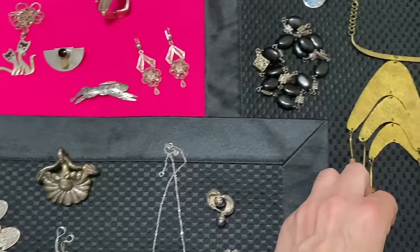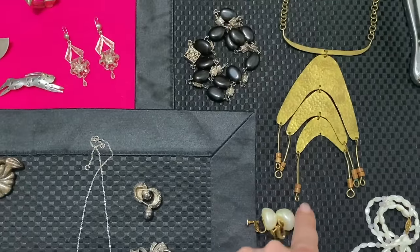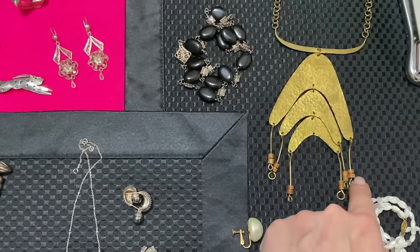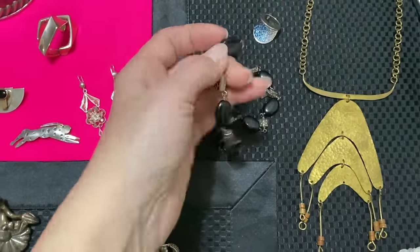Very cool. And then this, speaking of cool, look how cool this is. I happen to have this element. So I'm going to put a wood bead here, the same color, and then add wood beads here. And I think that's going to be pretty close to the original.